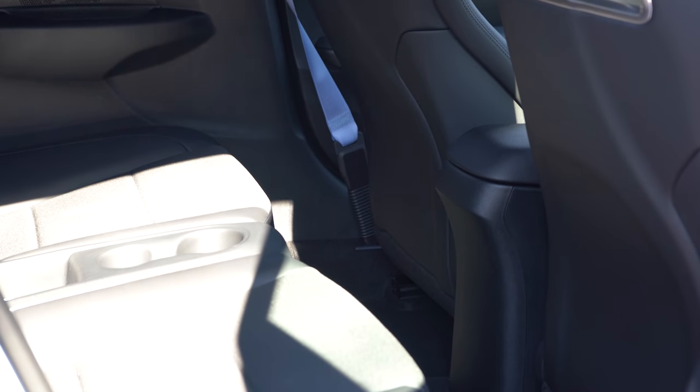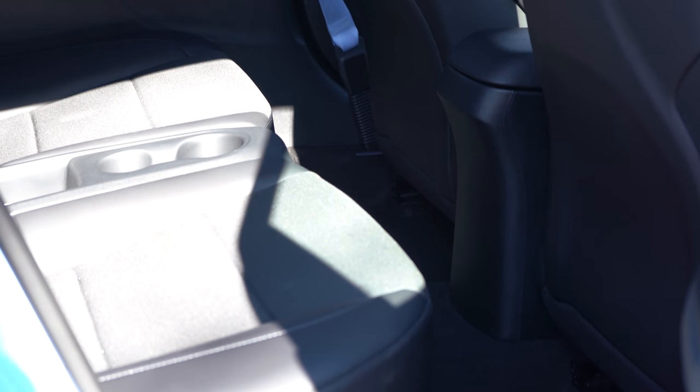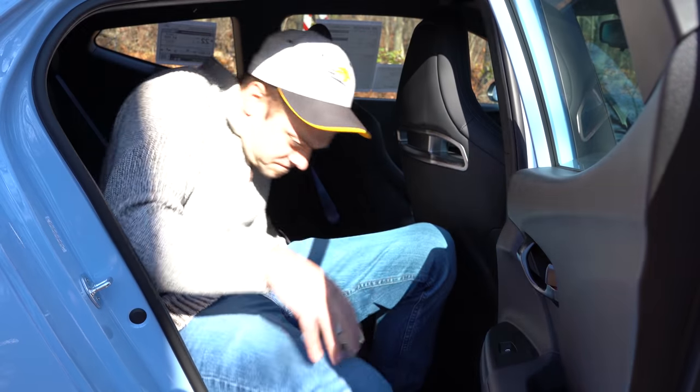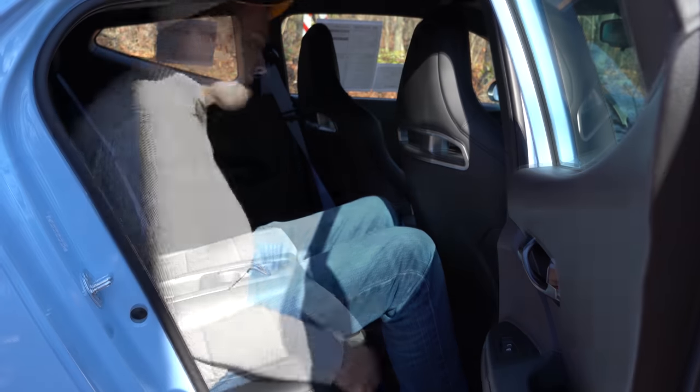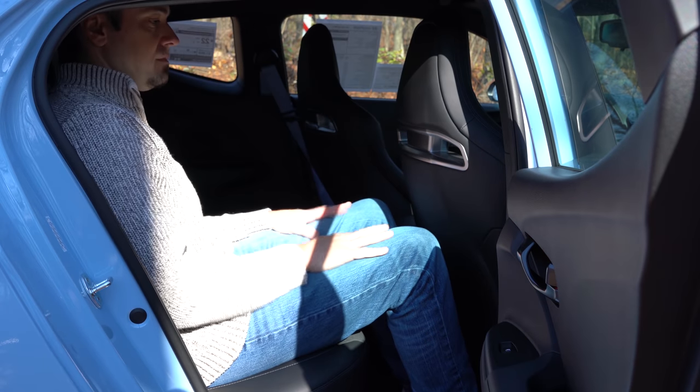And by the way, even if you get a different color exterior, you are still going to get those performance blue seat belts, because that color essentially is the Hyundai N performance color. So you're always going to get the seat belts regardless if you get a red exterior, a black exterior, white, whatever. So I did want to mention that.